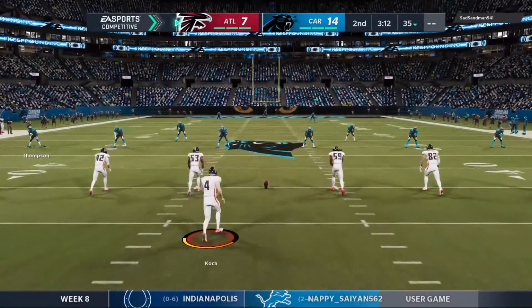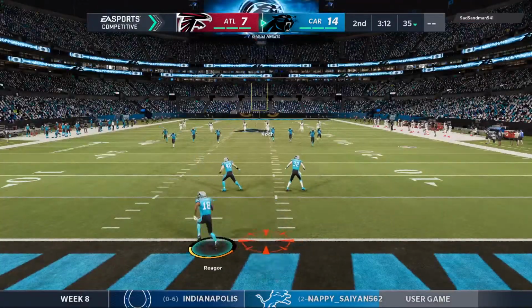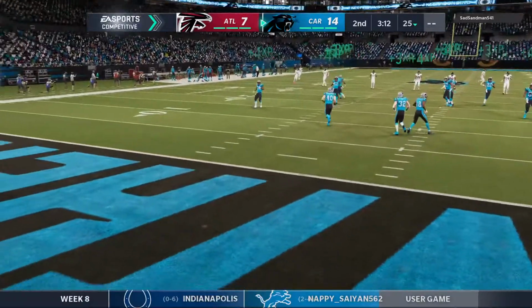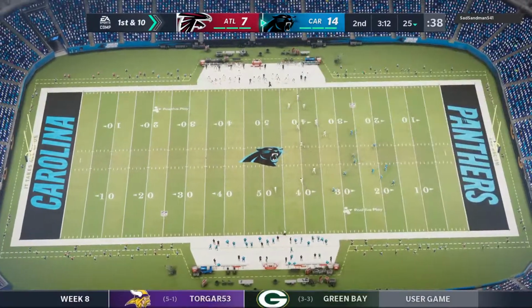This game back within a touchdown now as the kickoff's away. And that one will bounce out of the back of the end zone, so we will start here at the 25.